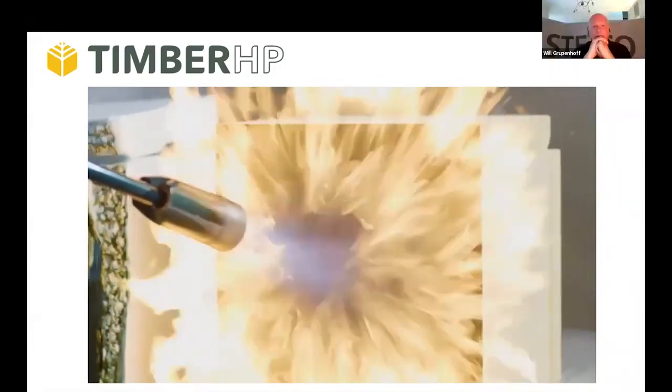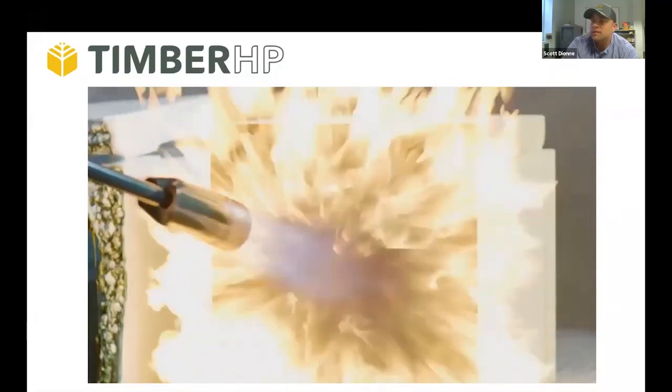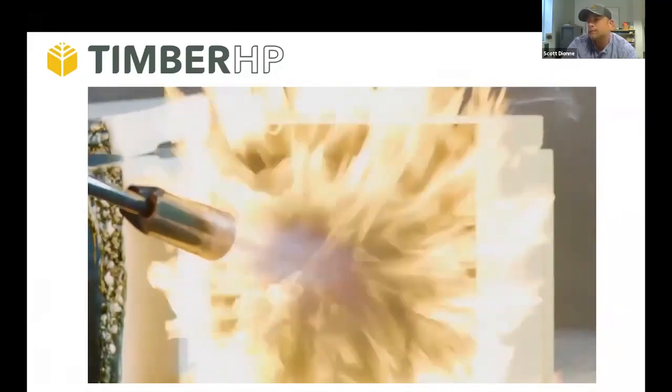Class B, right, Scott? Class B. Right here, repelling the flame, that surface is carbonizing, and you can see what happens when I take the torch off.